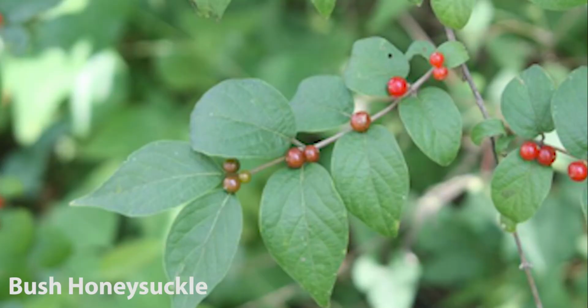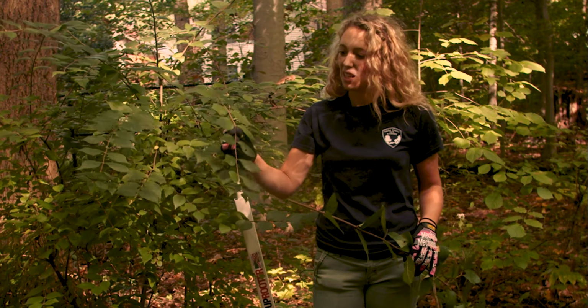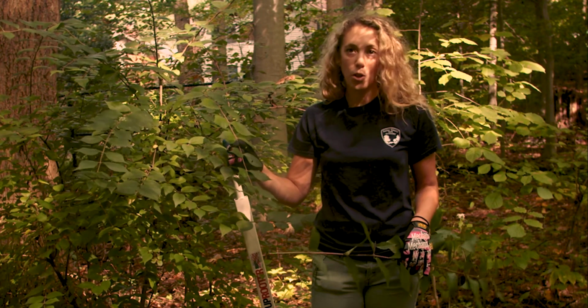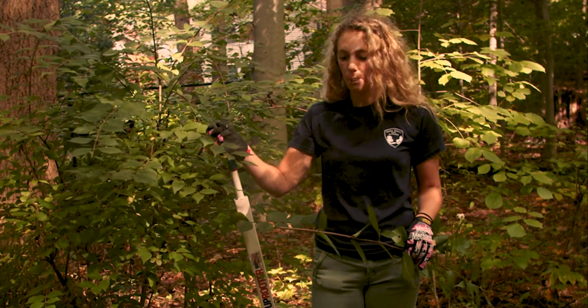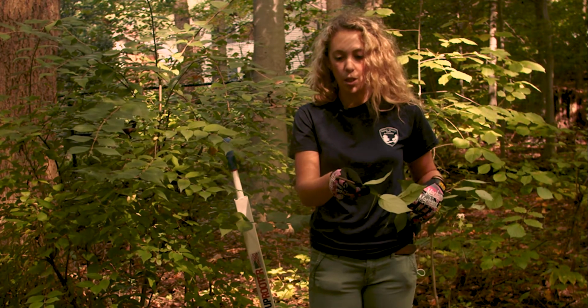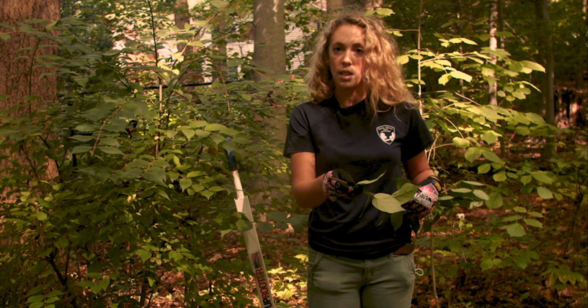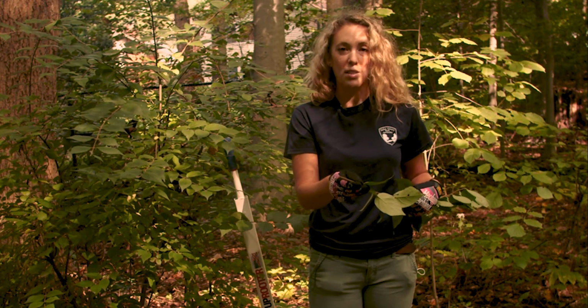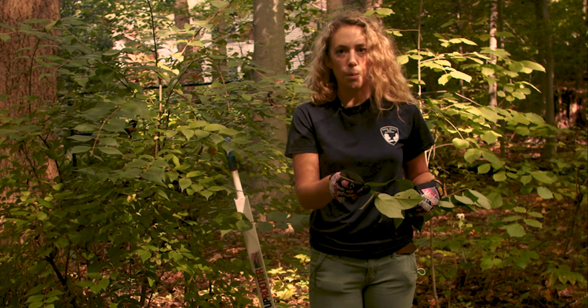The invasive species I'm standing next to right now is called bush honeysuckle. It has these opposite leaves, which makes it easy to identify. It can be a small shrub up to a very large shrub. When you're going to remove this, you want to make sure that it has hollow stems, like this one does. While rare, there is a native honeysuckle that can occur in this area that will have solid stems. So if you encounter solid stems, be sure to stop cutting it back.